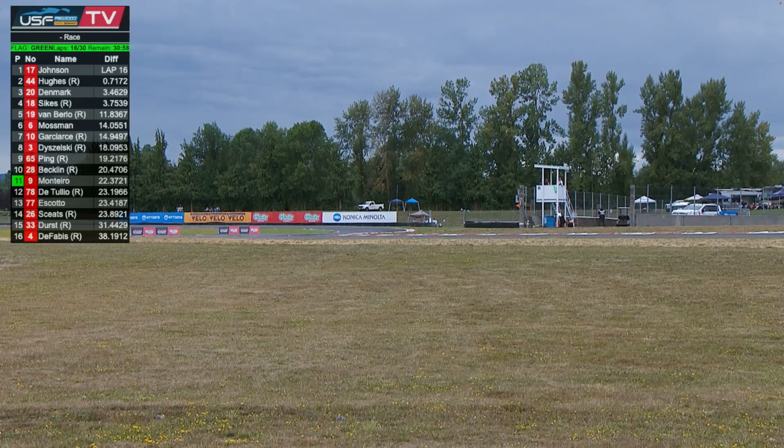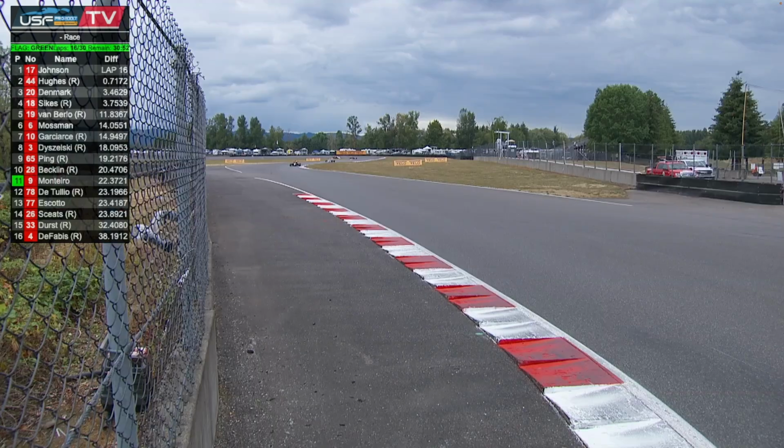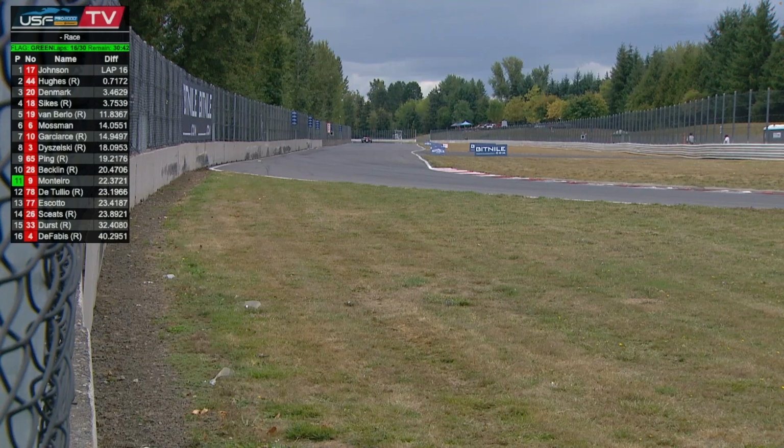Currently running in that 2nd spot, 7/10 back. He has not yet given up. There he is there, trying to catch up to Nikita Johnson. There's your leaders coming through turn number 8 and 9. Down the back straight to 10. 7/10 of a second last time by. And again, here we're into the second half of the race.